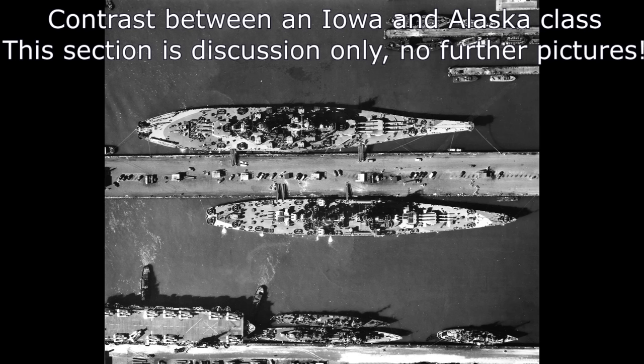Alaska, however, whilst faster than North Carolina and South Dakota, and obviously also faster than the Montanas, is not faster than the Iowas. In fact, thanks to the increasing weight during her construction, she's actually a little bit slower than the Iowas. Now, granted, the Iowas are a little bit of an out-of-context problem when it comes to discussing battleships, but nevertheless, they are the contemporary battleships, at least for the purposes of this discussion, of the US Navy. And the Alaskas are not faster than them.